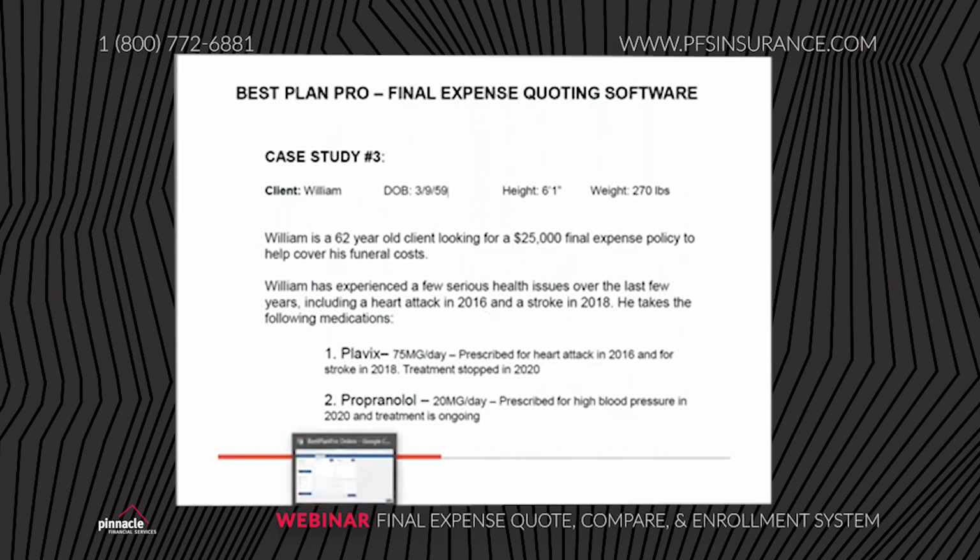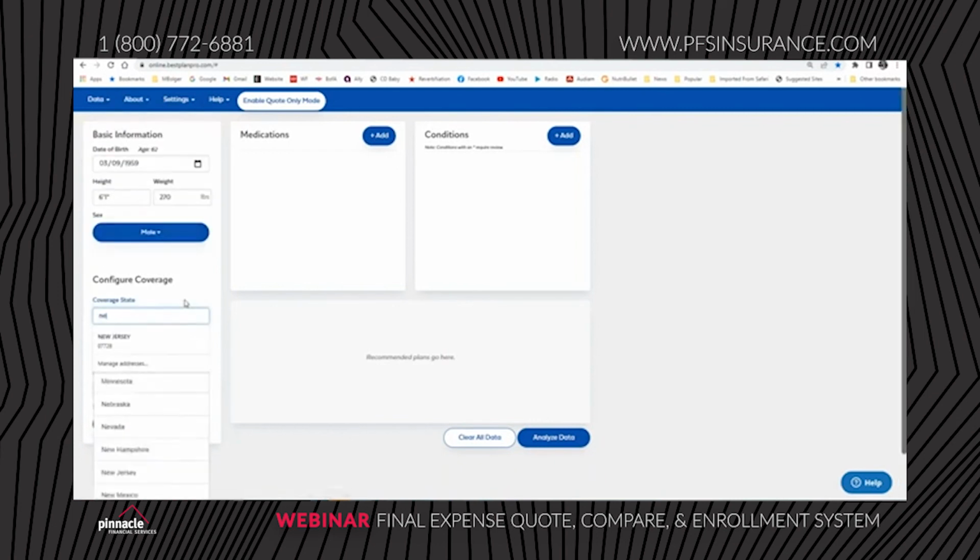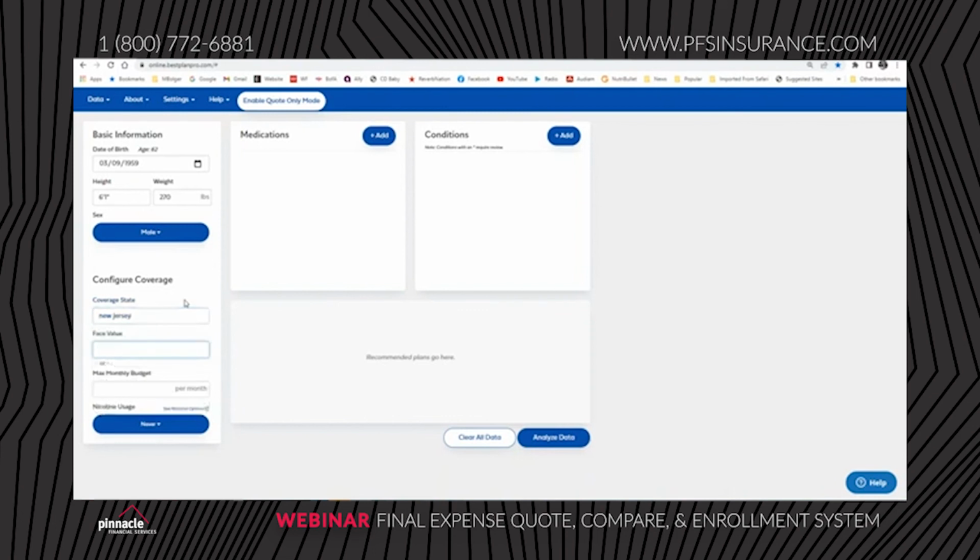Let me just jot these down real quick so I don't have to switch back. Okay, Plavix. All right, so we can put in William's information here. Date of birth 3/9/1959. Height 6'1", 270 pounds. And we'll say that William is a New Jersey resident, and he's looking for $25,000. We'll say he's a non-smoker.